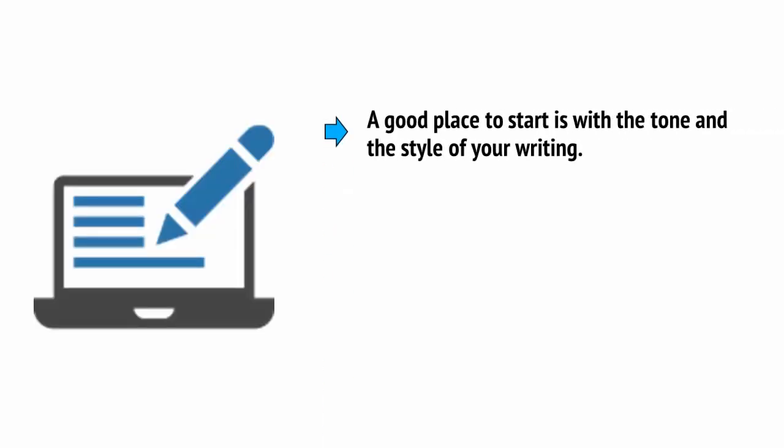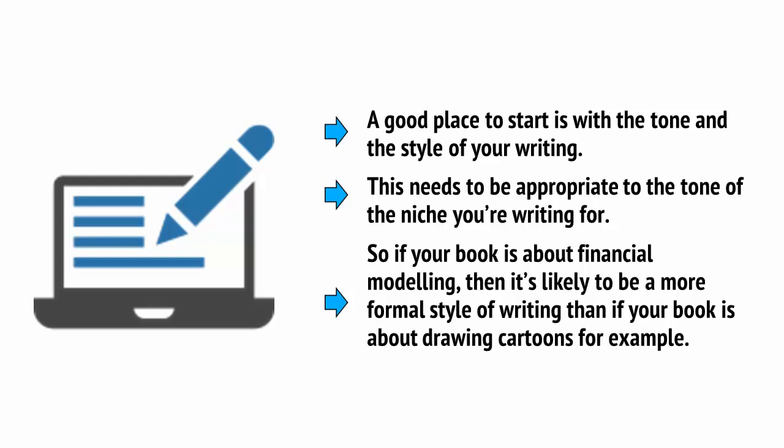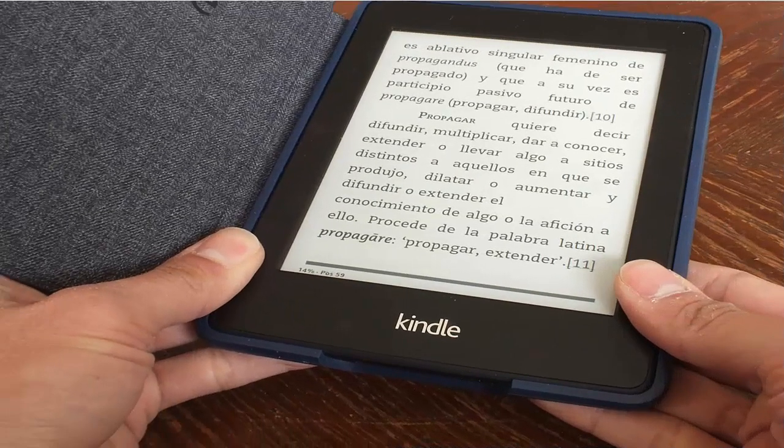A good place to start is with the tone and style of your writing. This needs to be appropriate to the tone of the niche that you're writing for. So if your book is about financial modeling, then it's likely to be a more formal style of writing than if your book is about drawing cartoons, for example. But in any case, you need to ensure that your content is engaging, that it's fun to read, and that people want to keep reading through it.